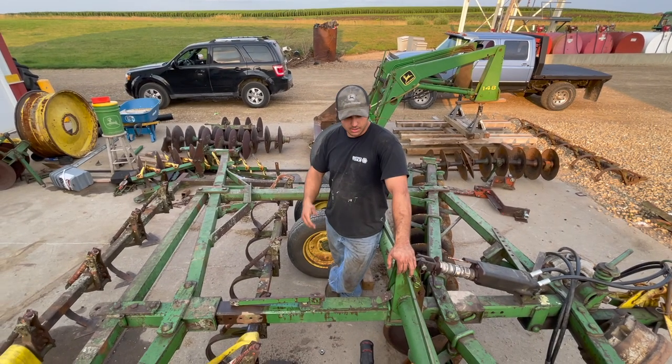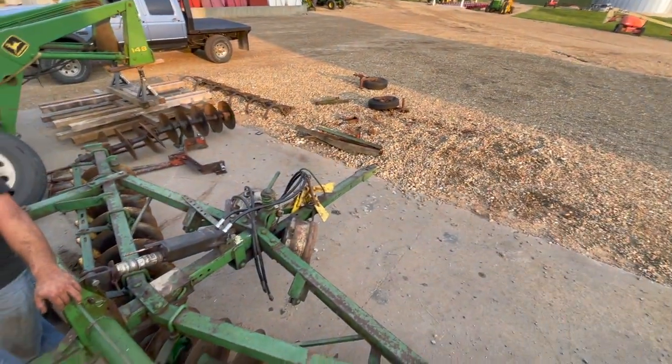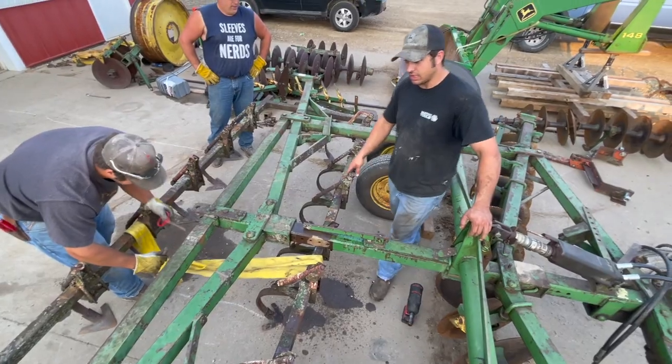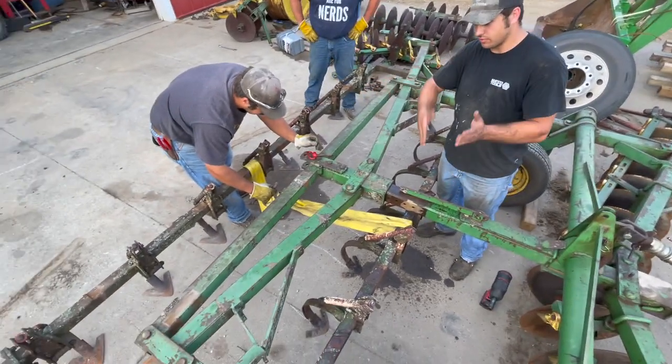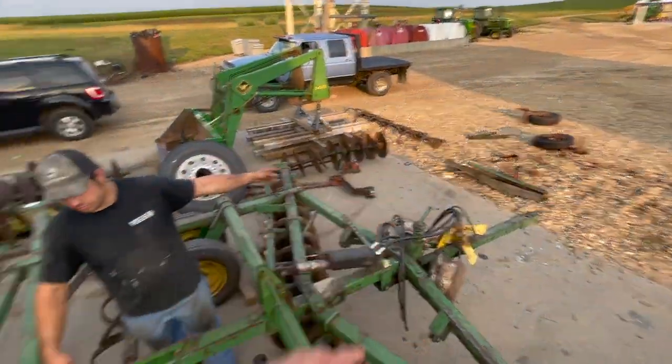Just saw the time lapse of us taking apart the field cultivator, and we mounted it. Well, we didn't mount it. We got it placed underneath the disc. We kind of got lucky here. This whole frame was a front and rear, and then there was a middle section that's out over there. We use it for spare parts.